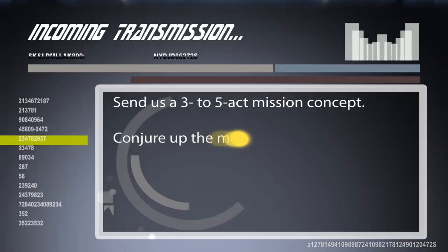Okay, everyone, it's time for the question. This week, we're doing something a little different. What we want is for you to send us some scripts, and we're going to do a visualization of those. Kerpow, it's going to be slick. Here's what we're looking for: something like a 3 to 5 act sequence.